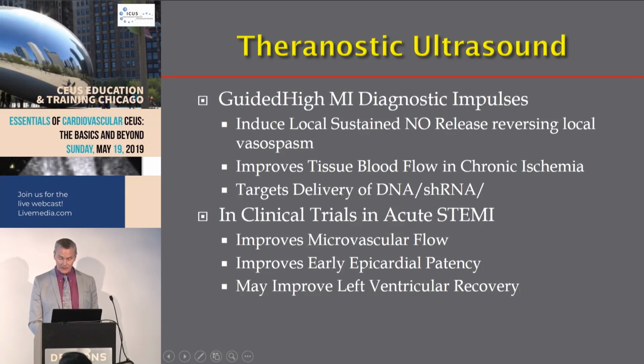This targets delivery. This could target delivery of DNA and potentially any kind of RNA to selected sites within the myocardium. It's obviously being used outside of the myocardium in tumor therapy as well. And in acute STEMI, we see it improve microvascular flow and early epicardial patency. This all may have an impact on left ventricular recovery, which is a critical factor in preventing heart failure, preventing the need for defibrillators, and reducing mortality.